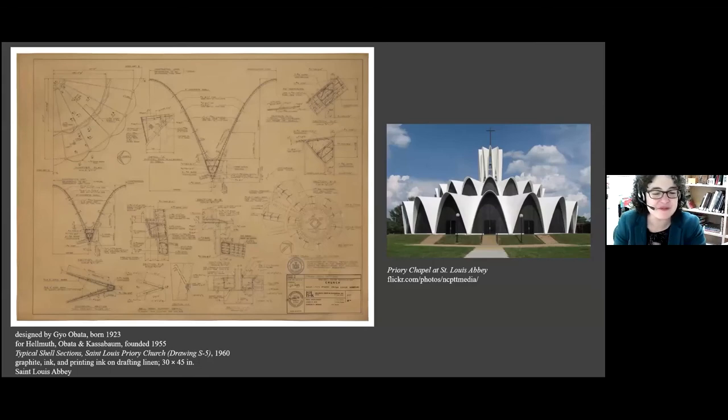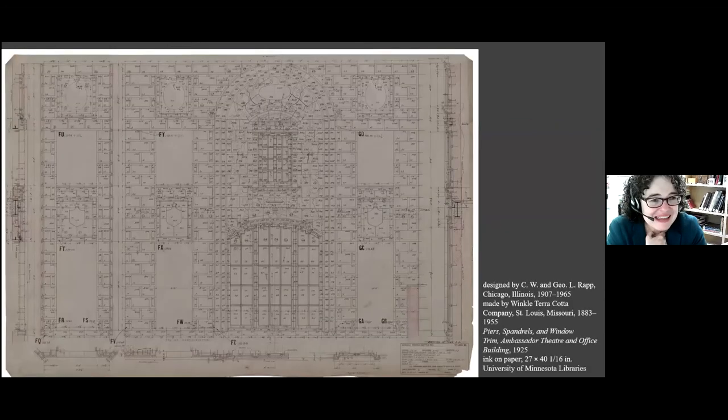But other drawings connect and reveal the collaborations between architects, engineers, and contractors. And a great example of this is this drawing, which lays out the V-shaped elements that make up the spaces between the arches at Priory Chapel, which was designed by Gyo Obata in the late 1950s, early 1960s. And so although this drawing and the one for the arch, for instance, were both meant as tools to be used in larger projects, here in this exhibition, they really are valued for their aesthetic qualities as much.